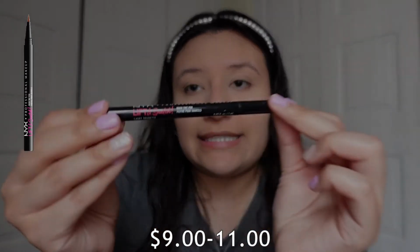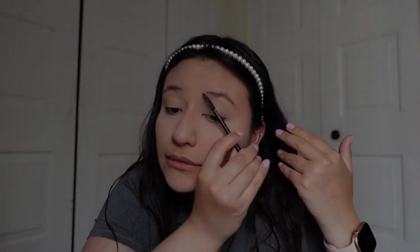Now I am going to go in with my bronzer. I'm gonna let that sit first. Actually, I lied to you. I'm gonna go in with my eyebrows. This is the NYX Lift and Snatch pen. It's like a pen for your eyebrows. And I need to get my spoolie ready. Found the spoolie. So first I brush my eyebrows.